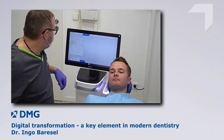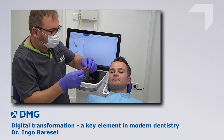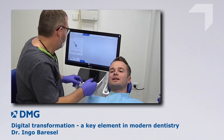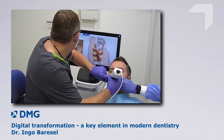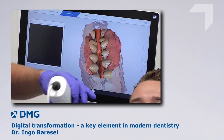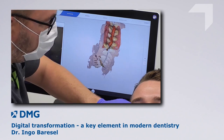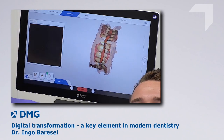So now we have to scan the bite. This is the bite splint which we produced already before scanning. The patient closes his mouth like the bite splint is produced. So, and we now scan from three sides. We start at the right side and as you see the scanner is placing the upper and the lower scan correctly to each other, on the left side and an additional scan at the incisors. And that's it.